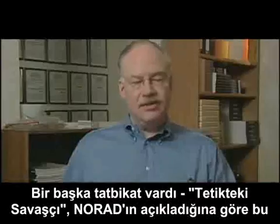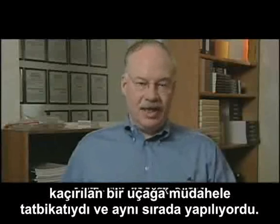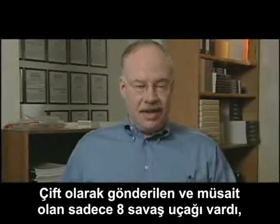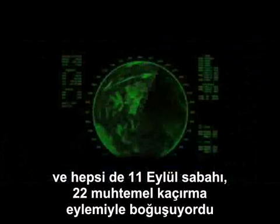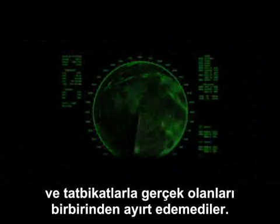There was another exercise, Vigilant Warrior, which was, in fact, according to a NORAD source, a live-fly hijack drill being conducted at the same time. With only 8 available fighter aircraft, and they have to be dispatched in pairs, they were dealing with as many as 22 possible hijacks on the day of 9/11, and they couldn't separate the war game exercises from the actual hijacks.